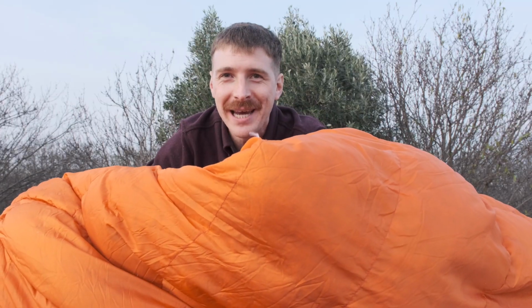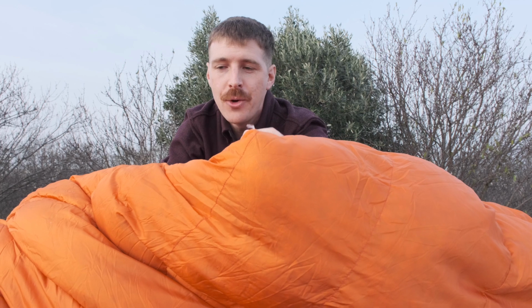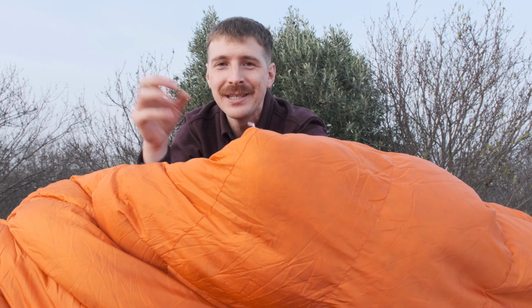While I'm here, quick tip if you don't already know this. Anytime you have down, if you see any of these feathers poking out, you actually don't want to pull them out. There's a little trick to be able to bring them back in and keep your insulation.